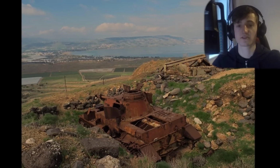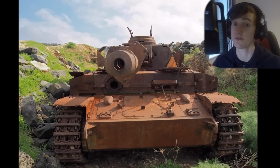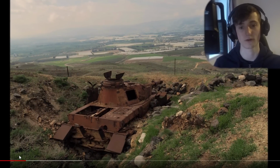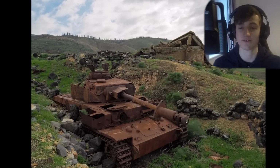Anyway, next. So next up, we have tanks in a location called the Golan Heights. Now this was a conflict fought in the 1970s, but I mean, look at it, it's still using World War II gear, and that's why I chose this one. Just because in World War II, battles weren't really fought here, but in the 1970s they were apparently.